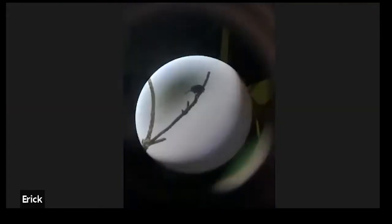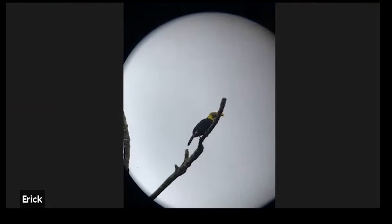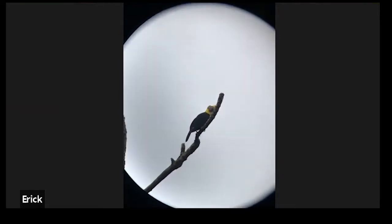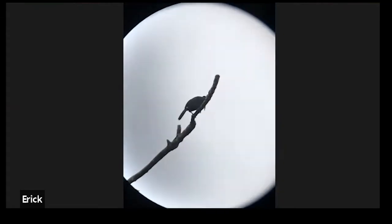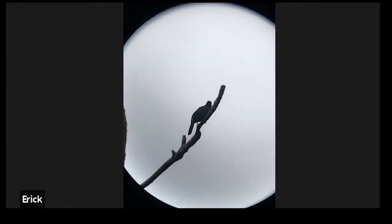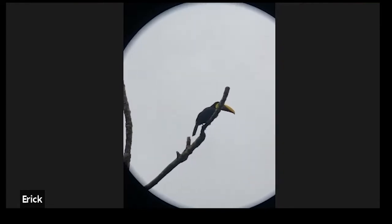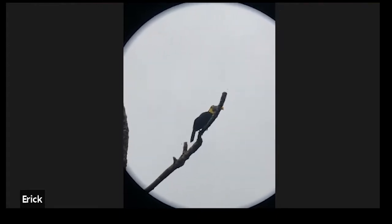Let me see if I can get a little bit closer. I can hear it. Erick is also making sound. Yeah, they're all singing right now in this old Cecropia tree. This is a chestnut-mandibled toucan, one of the species that we have, the largest toucan in the Ramphastidae family. Is that still your magic tree? This is my magic tree, I would say. It's been very busy this morning. Very lucky. A moment ago there were maybe 10, 15 toucans right there.